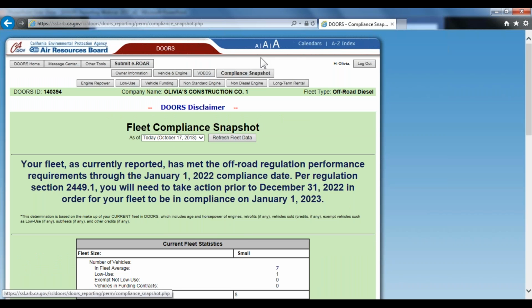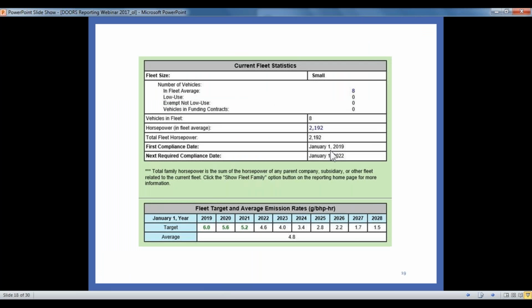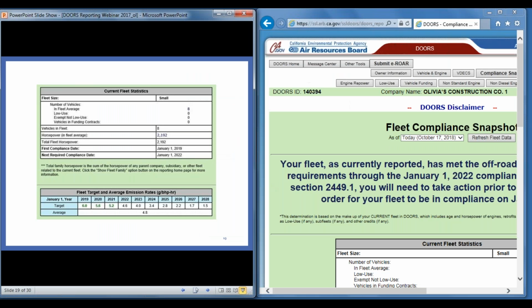All right, so that's loaded. What I'm going to do is put this side by side with my presentation. I have the old fleet statistics on here, so we can look at those side by side.